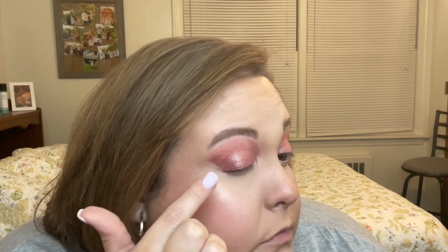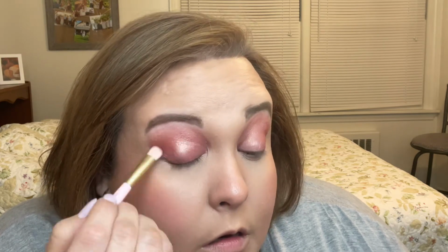Okay, let's finish these eyes and hurry up and get them with this. Then I'm going to take this shade here and just put it in this outer corner with my finger, just to deepen it up ever so slightly. This was a holiday Mary Kay set that I had. I'm going to take my smudger brush and go back to the warm pink and take this shade that I put in the crease first. Smudge it on this bottom lash line.